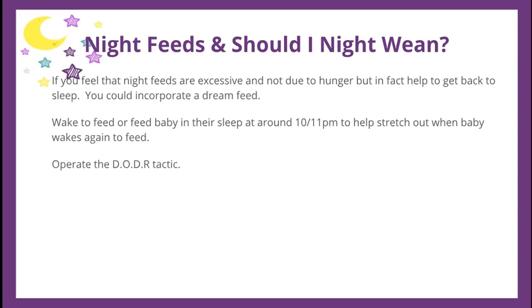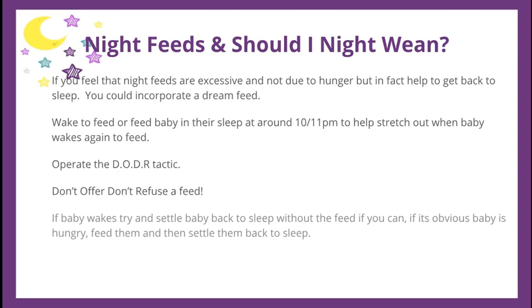If, however, you don't want to do this, or even if you are doing a dream feed and you still feel that night feeds are excessive, I always recommend that instead of withholding feeds, you operate the DODR tactic, which stands for don't offer, don't refuse. That means don't offer your baby a feed, but don't refuse one either. So if your baby wakes up in the night and you feel that it's not about hunger, try and settle them back to sleep without the feed if you can. If it's obvious that your baby is hungry, then by all means feed them and settle them back to sleep. That's what I mean by don't offer. Try to settle them to sleep without it, but if it's obvious that they want to feed, give it to them and settle them back to sleep.